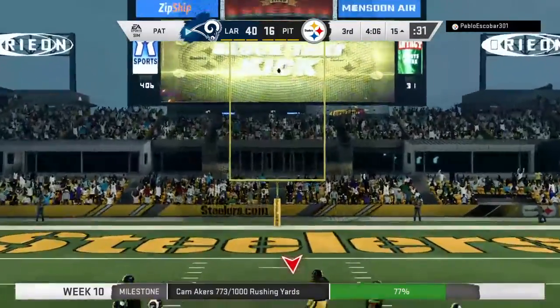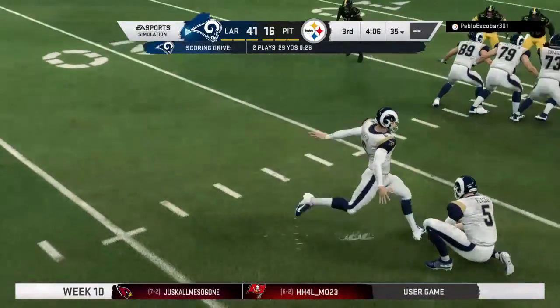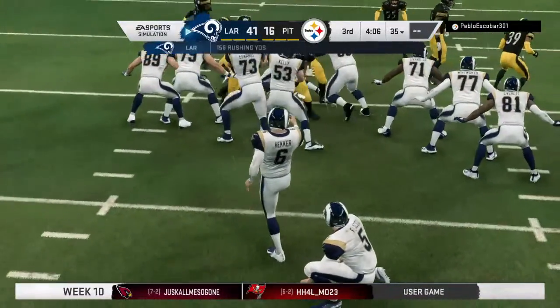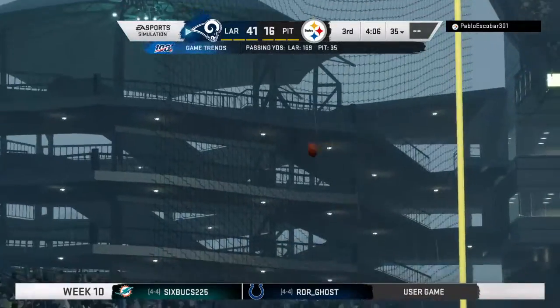And the Rams use the short field to their advantage as they cash in for 6. Extra point right down the middle. And the decision to just kick the extra point winds up successful.